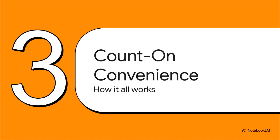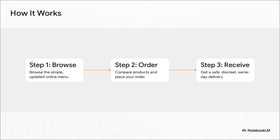So, how does this whole thing work? Well, that brings us to section 3, convenience you can count on. We're going to break down the process from start to finish. And it really is this simple. Step 1, you just browse a full online menu from the comfort of your couch. Step 2, you place your order with a few clicks. And step 3, it shows up at your door. Just like that, all those old hassles, the traffic, the parking, the lines, they're completely gone.